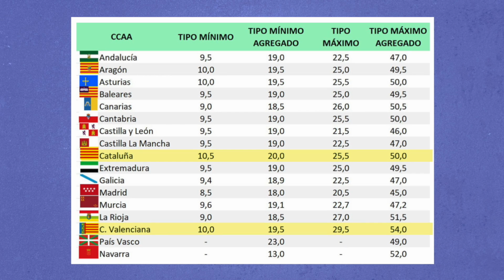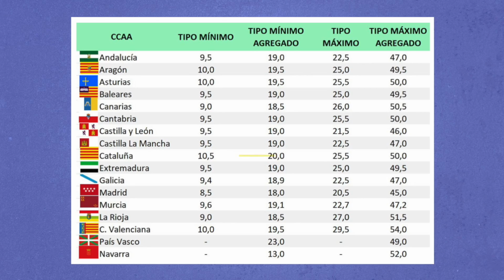On the other hand, you've got autonomous communities like Valencia and Catalonia that have very high minimum rates and very high maximum rates as well. So they have minimum autonomous rates of 10.5 and 11.5% respectively, giving you a bottom aggregate rate of around 22%. And at the top end in Catalonia, you've got 25.5% as the maximum autonomous rate, giving a maximum aggregate percentage of 50%. And in the case of Valencia, you have a maximum autonomous rate of 29.5%, meaning the top aggregate tax percentage you could pay in that autonomous community is 54.5%.